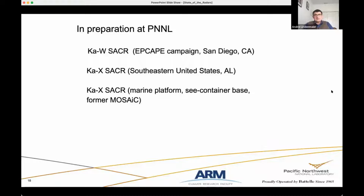For the southeastern United States deployment, we are preparing the KX Secker. It's not a final decision. This is the Argentina radar which came back with multiple problems. Wagner was working on it. We redesigned the cooling system. He did a very nice job on the cooling system.